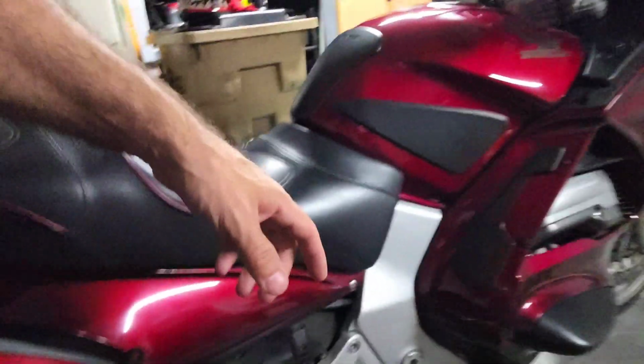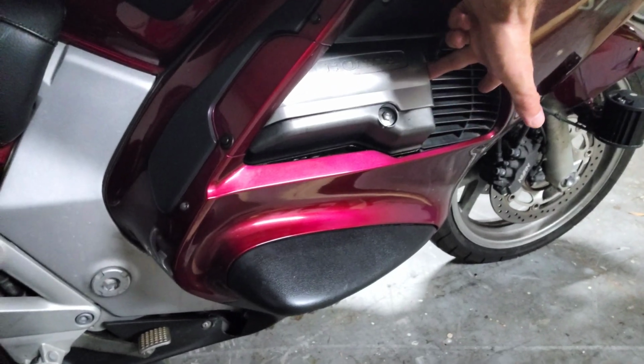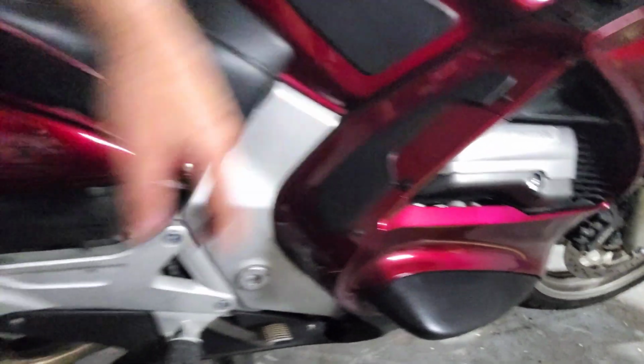Alright. Same thing over here. Want to do your plugs on this side? Boom. Just pop this cover up. It just pulls. Boom. Pops right out. Take this little tiny door off. Good to go.